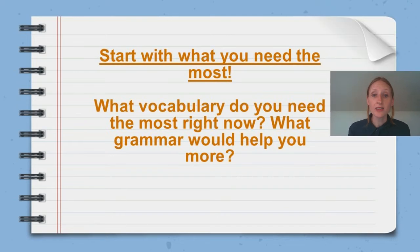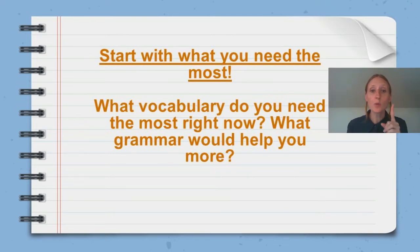So another tip I want to give you is start with what you need the most. So for example, if you're planning a trip abroad, right? A vacation. What vocabulary do you need the most right now? What grammar would help you more? So instead of trying to learn everything all at once, make it smaller, narrow it down. Pick the things that you know you're really going to need right now.